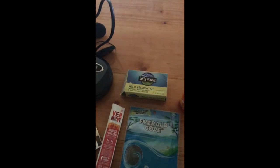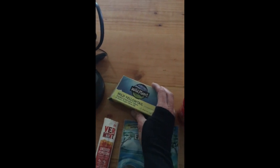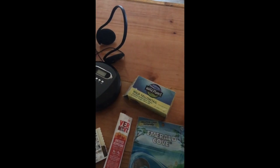Okay, yellowtail. I've talked about that in some other videos. Oh my gosh, my favorite fish in the whole wide world. I could live and bathe in this stuff. And it has no fishy smell or taste. So for those of you that don't like tuna and don't like salmon, give yellowtail a try, because it's kind of like you went to a restaurant and ordered fish in a can, okay?